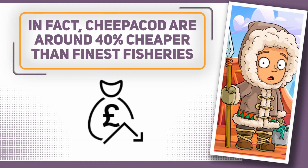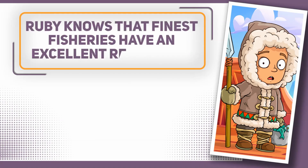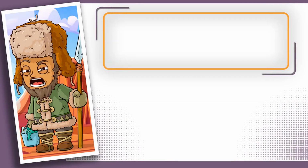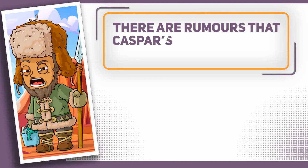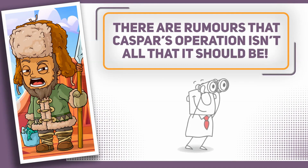This could make a huge difference in the profit margin on the fish fingers that Captain Crunchies manufacture and then sell. When it comes to quality though, Ruby knows that Finest Fisheries have an excellent reputation and all their fish is certified as sustainable. Cheepacod is a much newer business, having only been set up a year ago, but there are rumours that Casper's operation isn't all that it should be. Again, when it comes to reliability, Finest Fisheries have an excellent reputation.